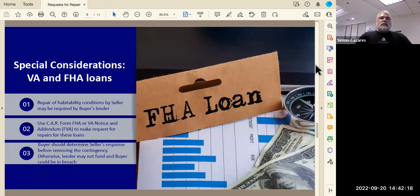Now, regarding consideration of VA and FHA loans, there are three points. One, repair of a condition by the seller may be required by the buyer's lender. Two, use of the FHA/VA notice and addendum to make requests for repairs for those loans. And three, buyers should determine the seller's response before removing the contingency.